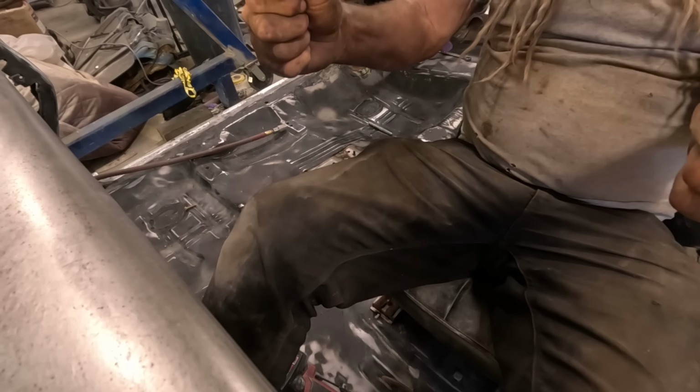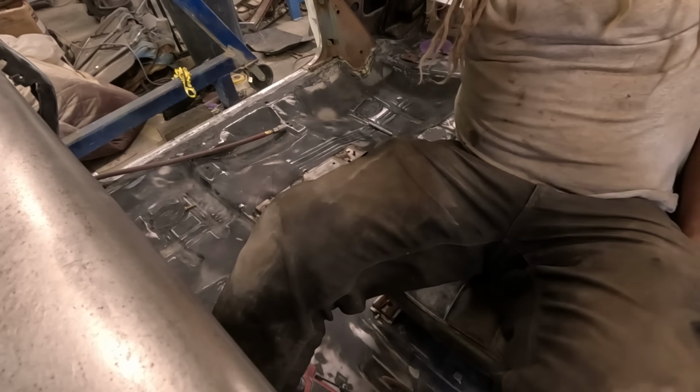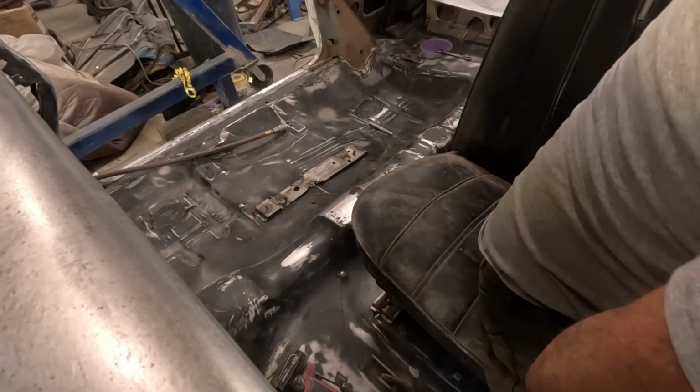Steering wheel's gonna be right here. Bob's your uncle. Perfect. Okay. We'll make it work. If not, we'll buy other seats when we're in Ontario.